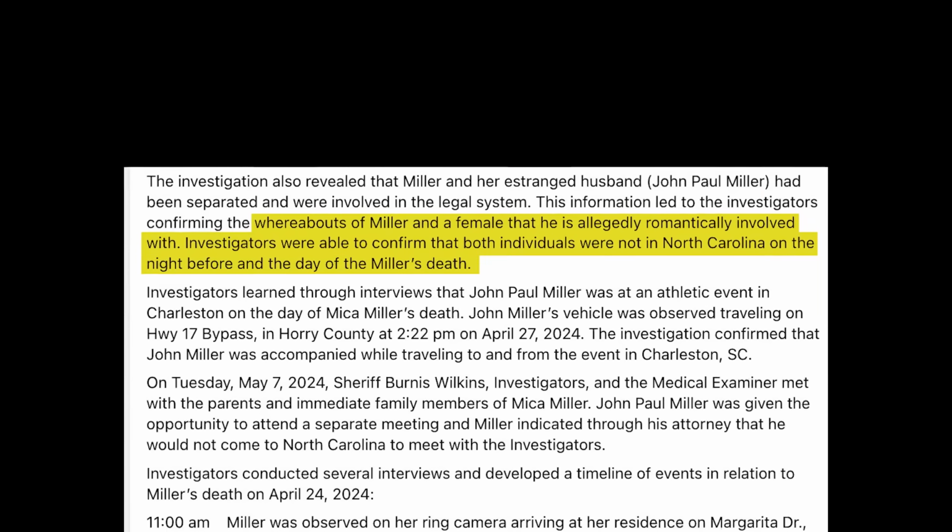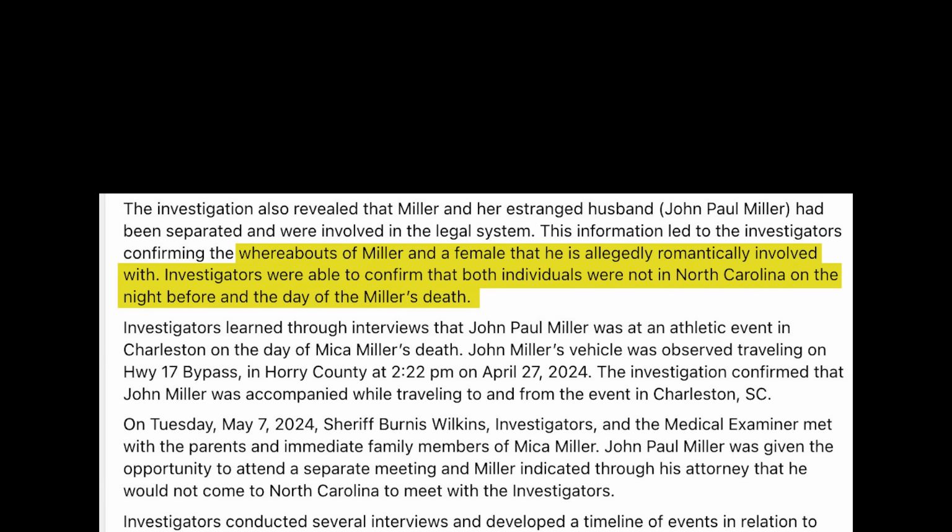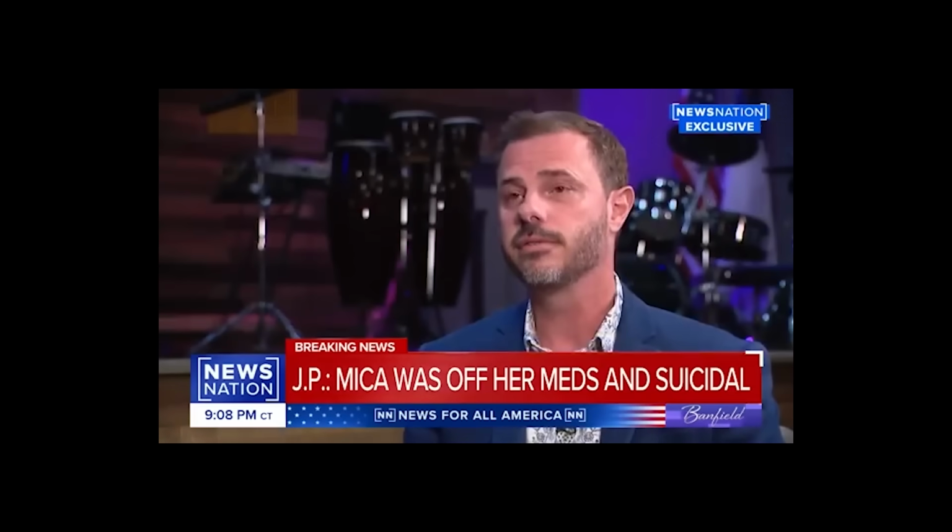And the reason why I believe that, and this is my opinion, in their Facebook post announcing their findings, they say John Paul was with a woman he's allegedly romantically involved with. And if true, if the witness they spoke to is Susie Skinner, and John Paul turns out to be in Myrtle Beach and not Charleston, we have to question, should Susie Skinner be held responsible in some form or fashion? But let's say police did not speak to Susie. Let's eliminate that altogether. Let's listen to John Paul's words himself.